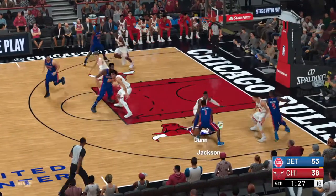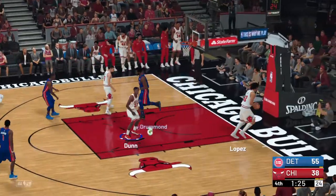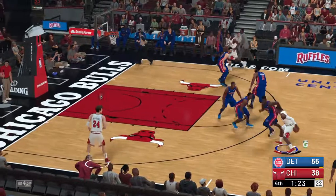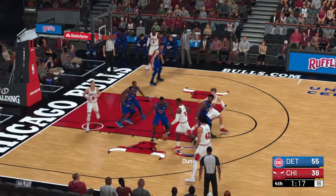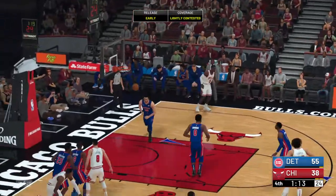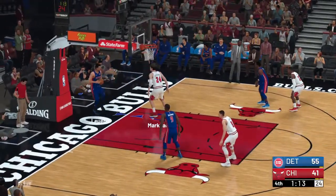Jackson against Dunn. Bobbed up there for Drummond. Hammers the alley-oop through. And guys, what we saw here tonight is one side having everything going for them. Huge margin of victory for the Pistons. They had a fantastic play from the bench. And this team has great depth, and they showed it in this game. And so with this, they'll end up with their 2nd win on the year.